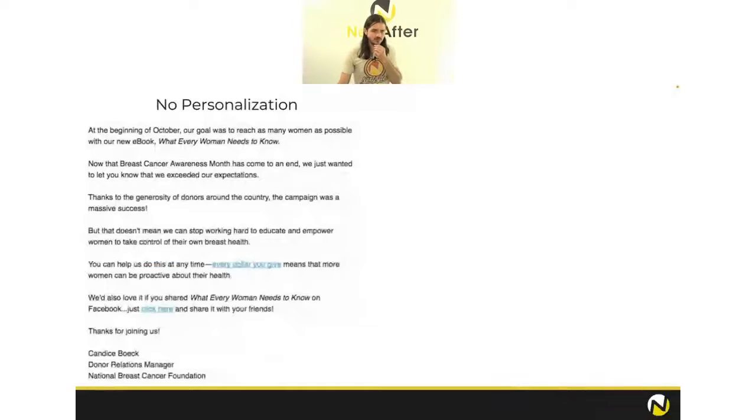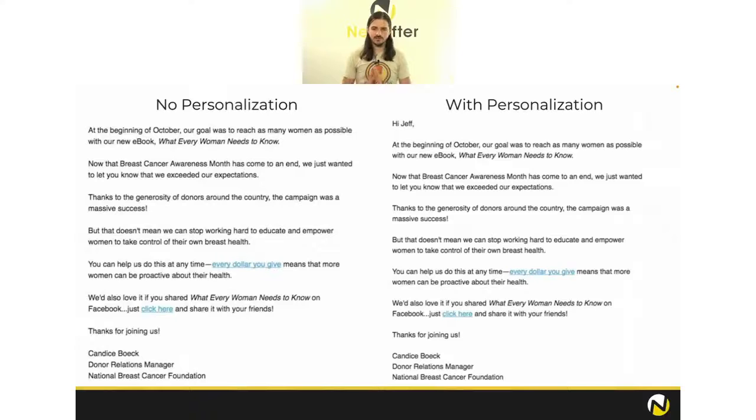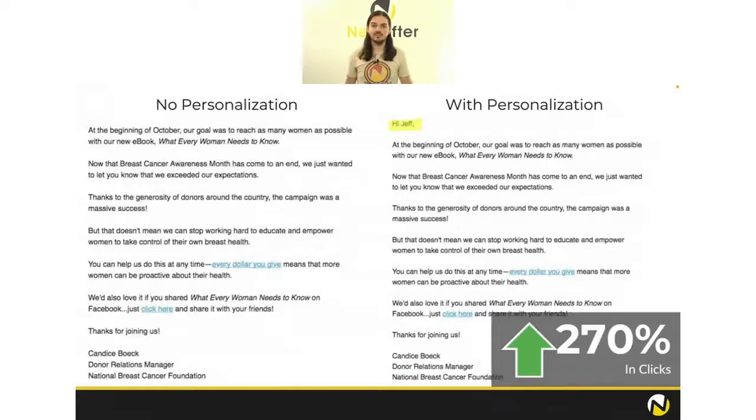Let's look at some experiments that show why this can be powerful. This experiment is one of my favorites because these emails are exactly the same. All the copy is exactly the same. The sender is the same. Subject line, the same. Call to action, the same. There are 2 words that are different, and I'll highlight them for you. Version B says hi. It says hello, and it calls the person by name. Hi, Jeff. And just simply by saying hello and by calling the recipient by their name, it led to a 270% increase in clicks. 270% more people clicking through to consider actually giving just because you called them by their name.